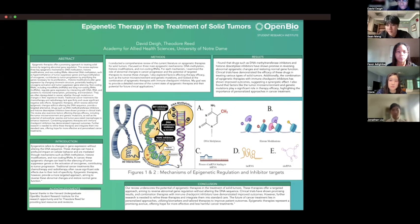The results of my research demonstrated that drugs such as DNMTIs and HDAC inhibitors have shown promise in reversing abnormal epigenetic changes and restoring normal gene function. Clinical trials have demonstrated the efficacy of these drugs in treating various types of solid tumors, and additionally, the combination of epigenetic therapies with immune checkpoint inhibitors has shown improved outcomes, suggesting an almost synergistic effect. I also found that factors like the tumor microenvironment and genetic mutations play a significant role in therapy efficacy, highlighting the importance of personalized approaches in cancer treatment.